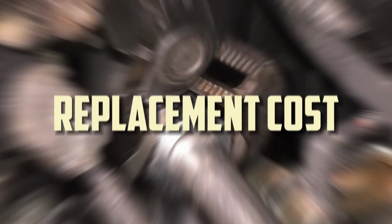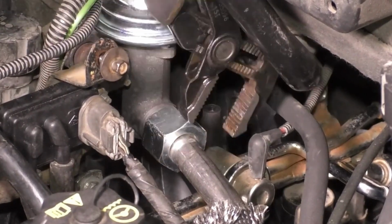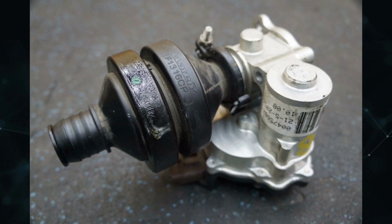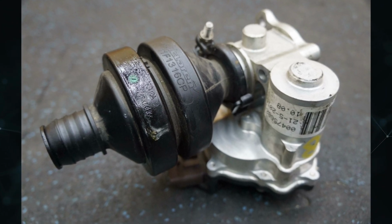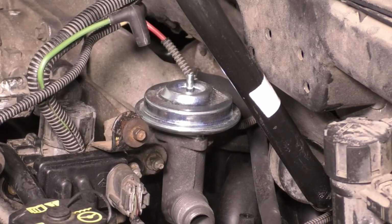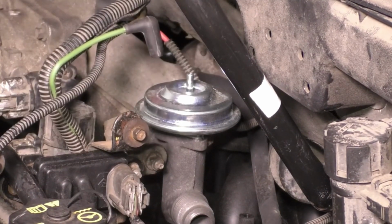Replacement cost. The average cost of replacing the EGR valve in your vehicle ranges from $250 to $350 depending on the year, make, and model of your vehicle, as well as the type of system it has. The cost of parts will range between $190 and $270, while labor will cost between $60 and $80. Of course, these cost estimates do not include the fees and taxes that will be added to the total.